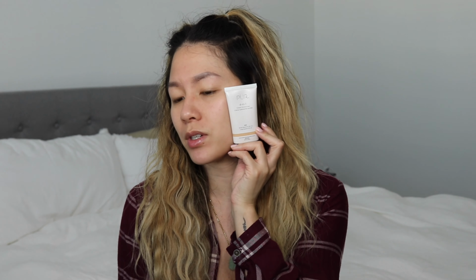I'm excited for this product because if you saw my last video, which was my updated everyday makeup tutorial, you would have known that I'm on a very light skin-like foundation journey. So this Pure 4-in-1 Tinted Moisturizer is a multi-purpose all-in-one broad spectrum sunscreen, moisturizer, primer, and foundation with SPF 20. And this retails for $35, and it kind of looks like my color.